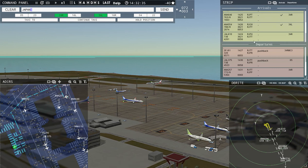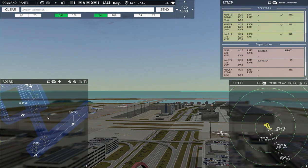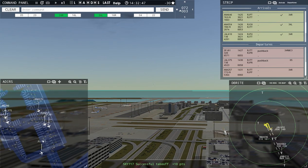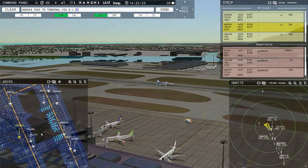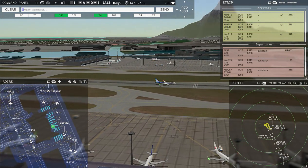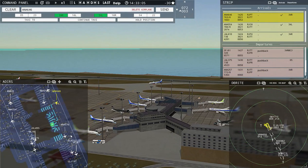Japan Air 610, runway 34 right, cleared to land. Runway 34 right cleared to land Japan Air 610. All Nippon 554, taxi to the terminal via Alpha Juliet Echo. Taxi to terminal via Alpha Juliet Echo All Nippon 554. All Nippon 257, runway 34 right, taxi via Echo. Ground, All Nippon 257 ready to taxi. Runway 34 right taxi via Echo All Nippon 257.